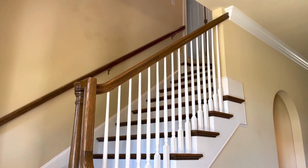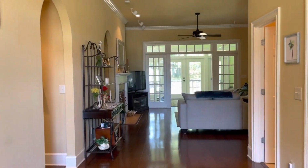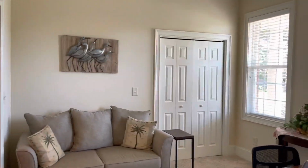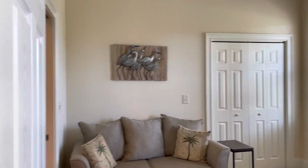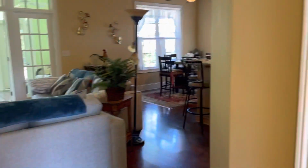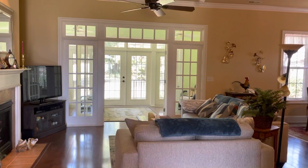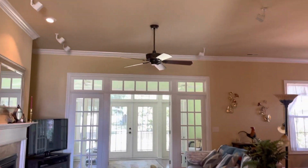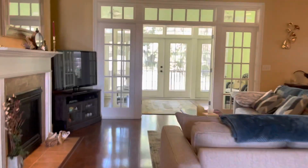Staircase going upstairs. I'll show you the main level first. There's an office slash bedroom here, and it's got entry to the bathroom. The bathroom has got a three-quarter bath, nice linen closet. And this is a big great room, beautiful fireplace, and it goes out to the porch.